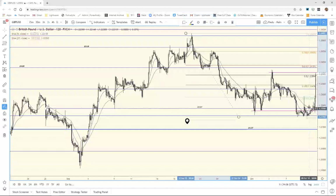Those people are going to have their stops not too far away at this point, saying, I thought we were going to break lower. Well, I put my stop here, or if it gets beyond 24, I'm out the door. So you can see this market, as I mentioned, run up to about 2402.